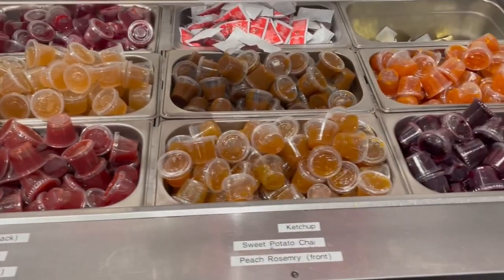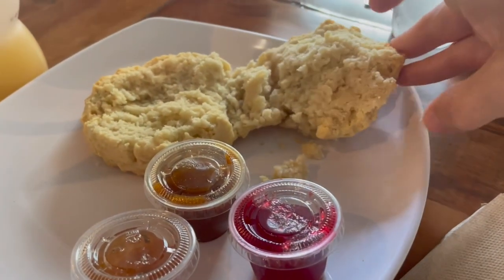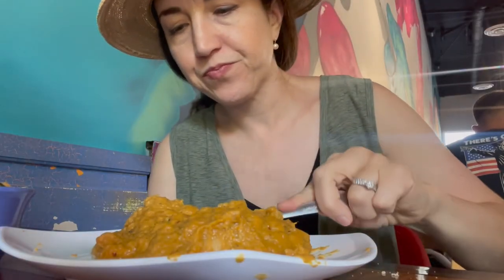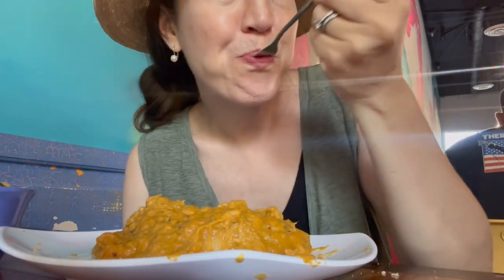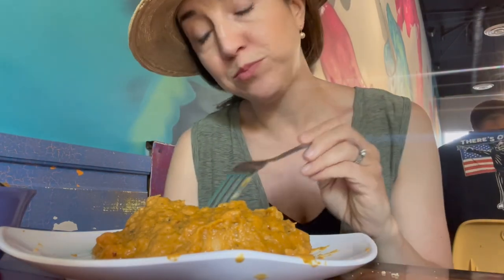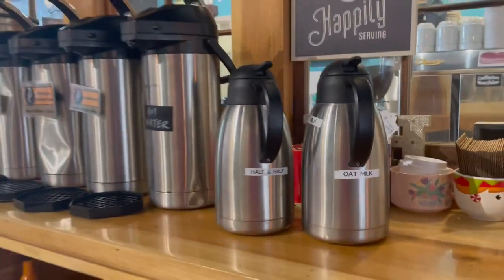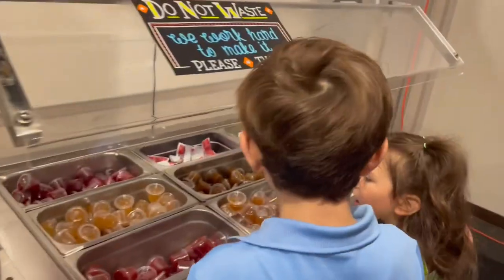But the star of the show was definitely the homemade jams that you could take from the jam bar, and that's really all the biscuits were a vehicle for that jam. There were also lots of biscuit and gravy options, so I tried the vegan gravy on the gluten-free vegan biscuit. And it was a sweet potato coconut gravy with some really warm, almost sweet potato pie flavor. But the coconut did give it a little bit of almost a curry flavor without the curry spice.